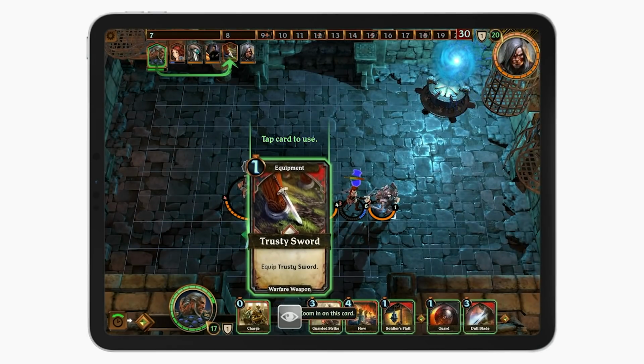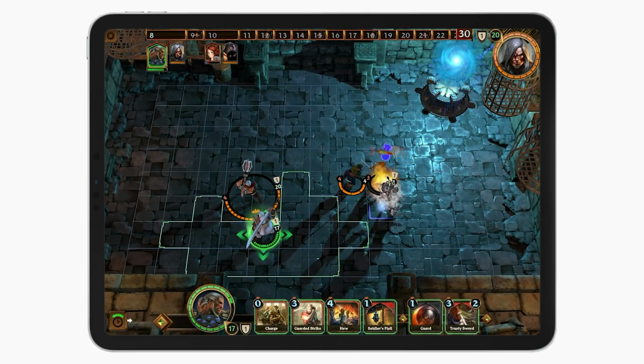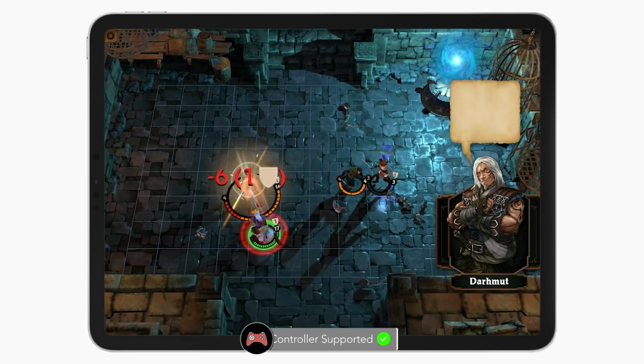Players can use cards in battles, and all cards are unique to each other, offering different attacks and power-ups. The tone of the game is gritty and dark, which really immerses you into the world on offer.